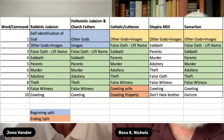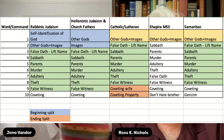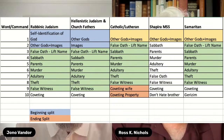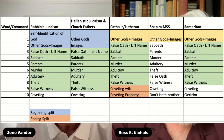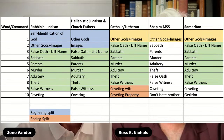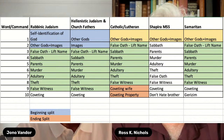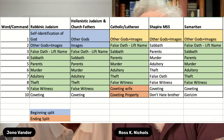Here it is. Now this is a Googled translation, so I'm not looking at the Hebrew, so please forgive me. This is according to the Samaritan Pentateuch on this website. When your God will bring you to the Canaanite land which you're going to inherit, you shall set yourself up great stones and plaster them with plaster. You shall write on them all the words of this law.